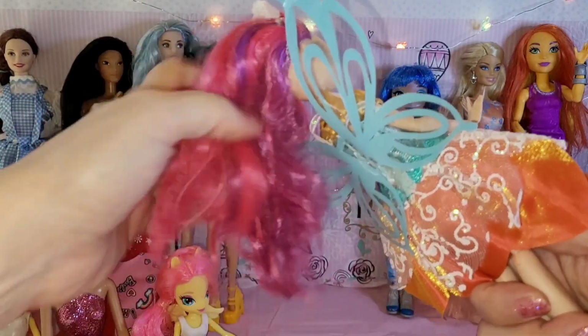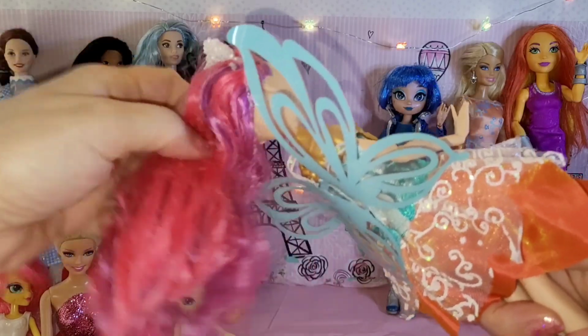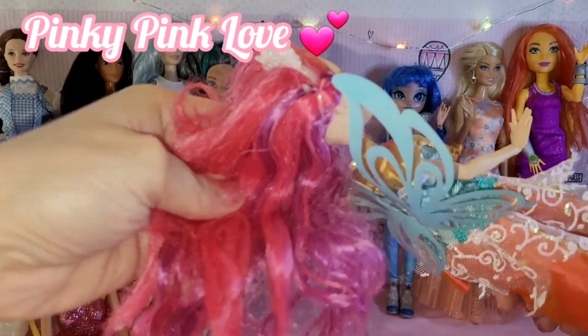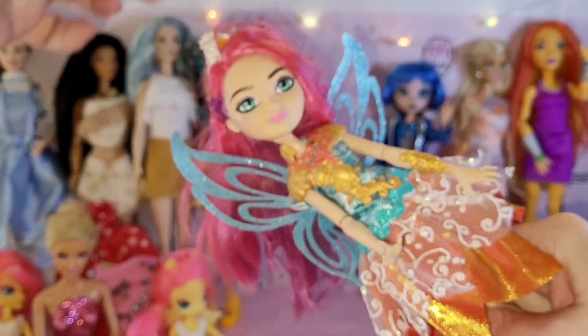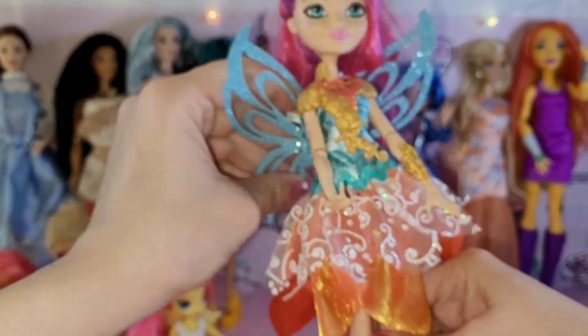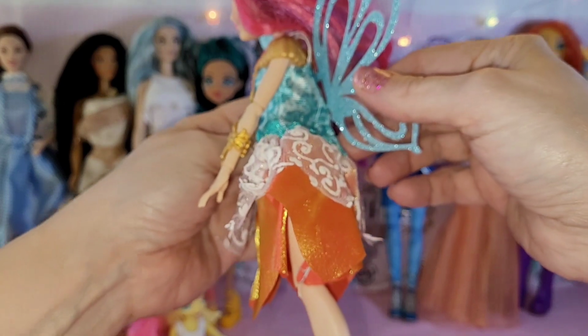Now, she does need hair help, but it doesn't feel like she has greasy roots, so thank goodness for that. But she has pink, pinky pink, and purple hair. Yay for the pink and purple hair. So cool. So I cannot wait to fix this cutie up. Like I said, I don't even know what character this is. Being like this, she is super cute. She has her wings, but it's because they're attached to the outfit.